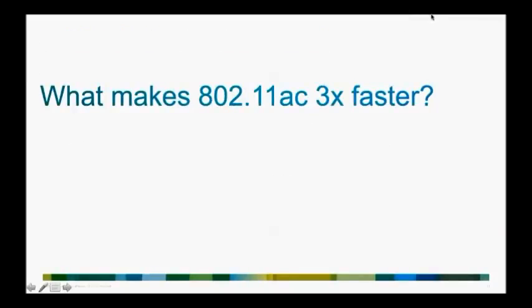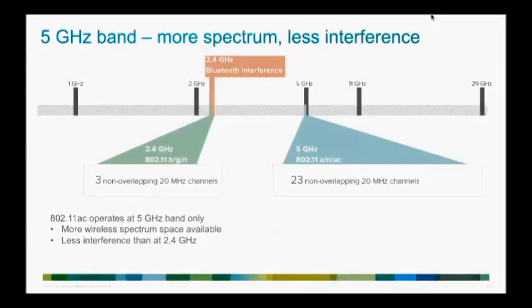So where does the speed come from for 11ac? This actually has some significant implications for the deployment and the environment that you might be considering or managing. So let's take a look at where 802.11ac gets its speed increase. And the most important thing to understand, perhaps, is that it operates on the 5 gigahertz band only. The 5 gigahertz band has more spectrum and less interference when compared to the 2.4 gigahertz band.